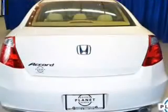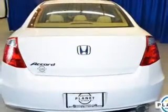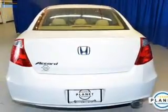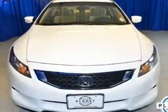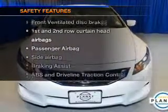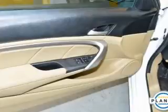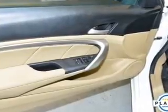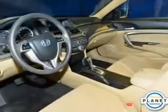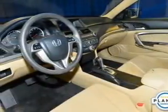Power door locks, power windows, cruise control, AM/FM stereo with multi-disc CD changer, power mirrors, an alarm system, power steering. If safety is a high priority, rest assured knowing these top safety components are included: front ventilated disc brakes, curtain head airbags, passenger airbag, side airbag, traction control, stability control, daytime running lights.